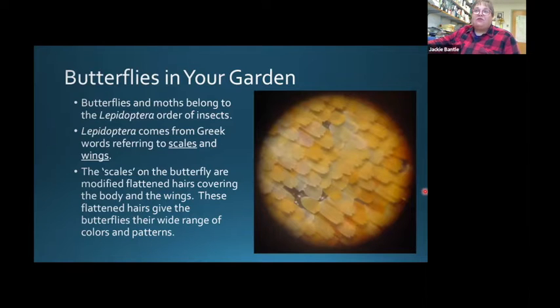Okay, so now we're moving on to butterflies. And butterflies and moths belong to the Lepidoptera order of insects. And Lepidoptera, that's a Greek word, and it refers to scales and wings. And so if we see on this picture here on the right, the scales on the butterfly are modified flattened hairs. And these flattened hairs give the butterflies their wide range of colors and patterns. So this is a butterfly wing really up close under a microscope. And it's kind of interesting how the flattened hairs are on it.